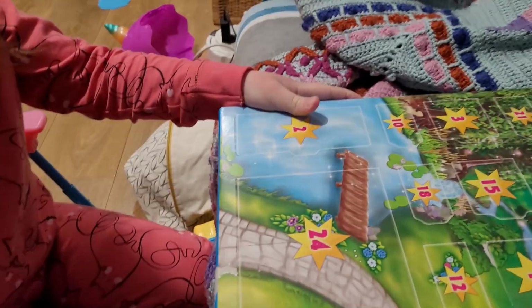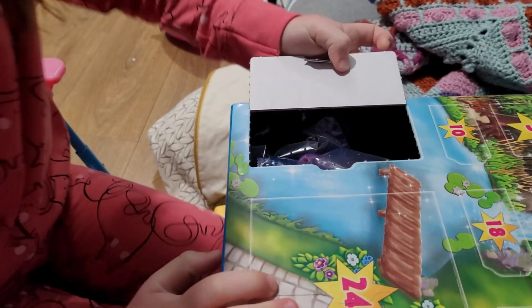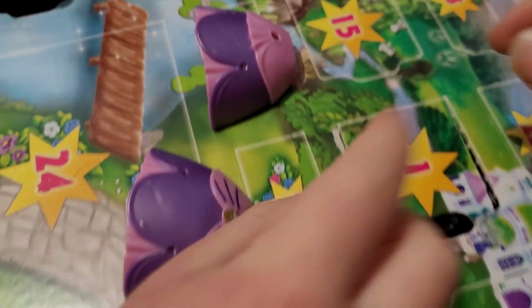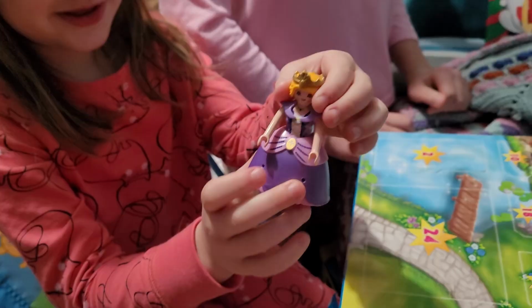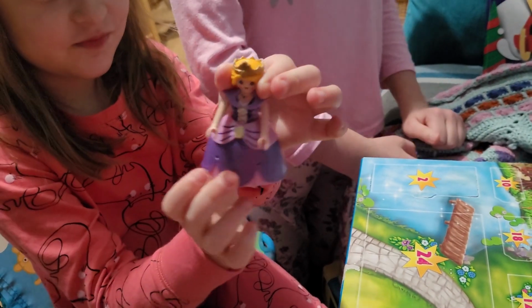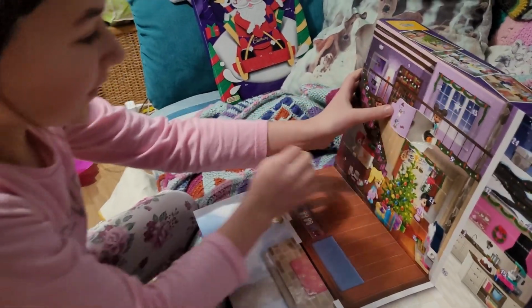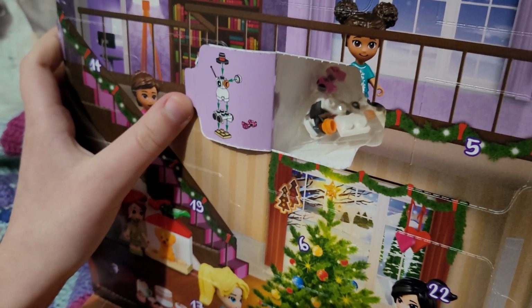We've got number 2. It looks like a boat. Bows. Some bows to put on the dress. Oh, wow, she's very pretty. Catherine's Lego friends. Oh, it's a snowman. And a game controller.